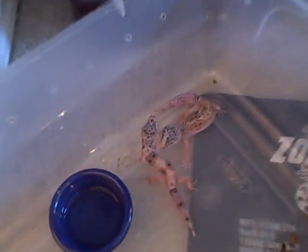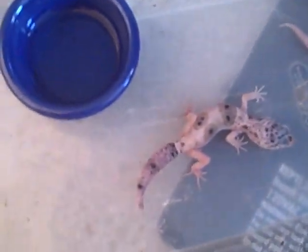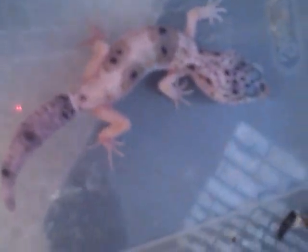I am also selling my two Tremper albino leopard geckos, Tremper albino enigma leopard geckos. See the little pink tail? There's one of them. It's big, and then this one is the smaller one. So yeah, those are Tremper albino, I think, enigmas. So that's them right there.